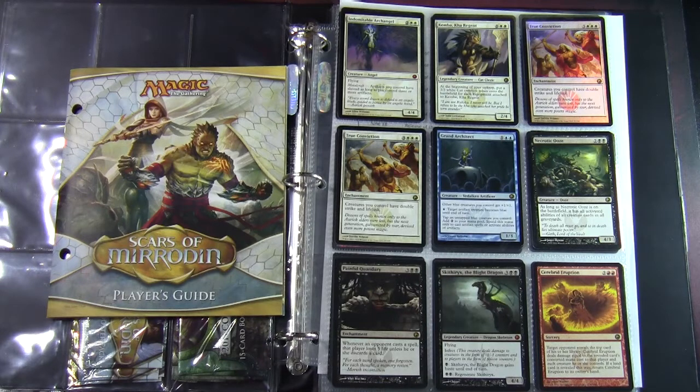This is the first set of the block. It was a large set, 249 cards, so that's 101 commons, 60 uncommons, 53 rares, 15 mythics and 20 basic lands. If we look at the rares that I pulled, I bought a fat pack for this, and most of the cards we're going to look at came from that fat pack.